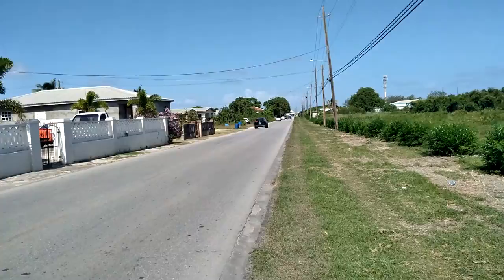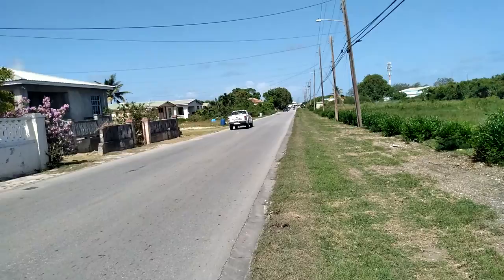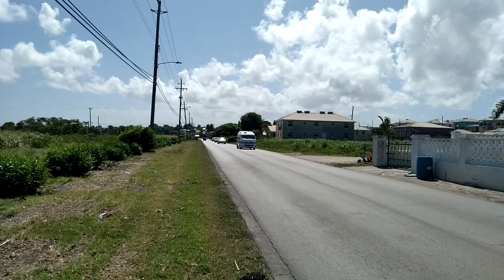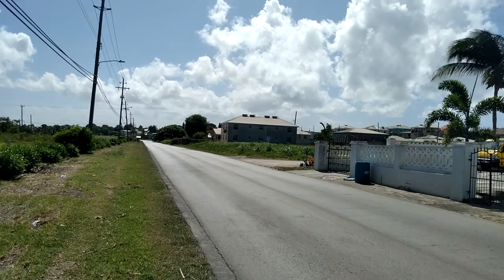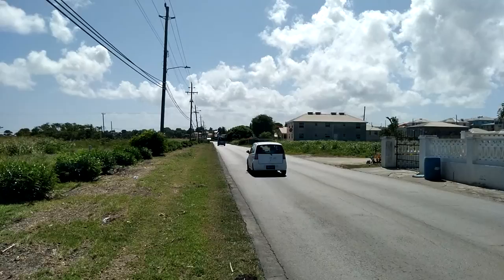So this is the road you will use to get to the airport if you're coming from places such as Hastings or the south coast of the island. Looking back at Coverley Road, the road to the left takes you back to the Grantley Adams and Seabelt Industrial Estate, and back to the oil tank for the Barbados National Oil Company.